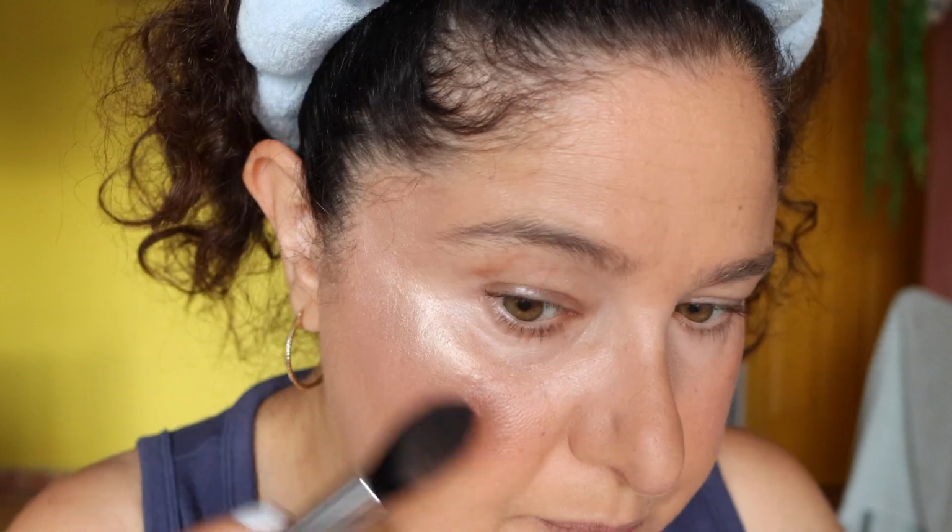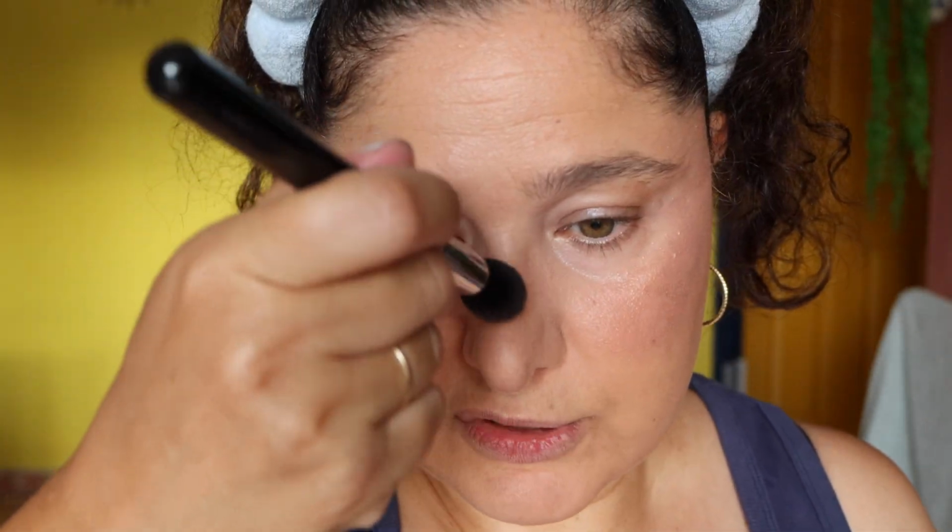And the sun's gone down, which is a blessing. Just building it up a bit more. Wow, that is really something. I'm going to put a bit on the bridge of the nose and the tip, a bit on the Cupid's bow.